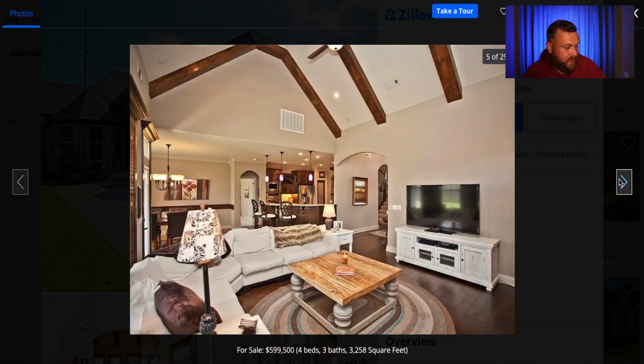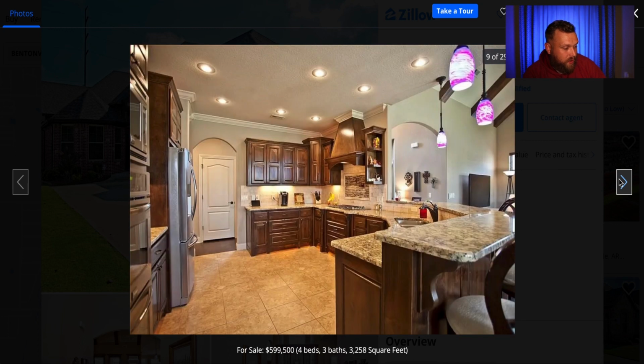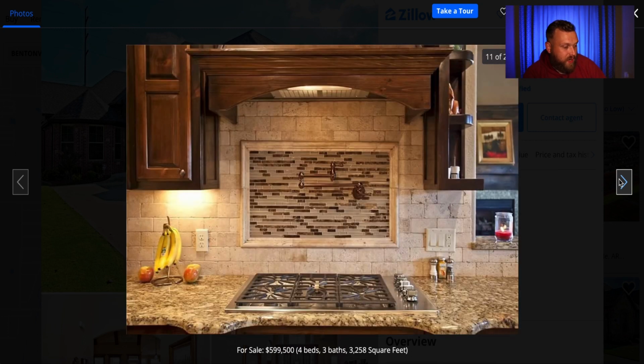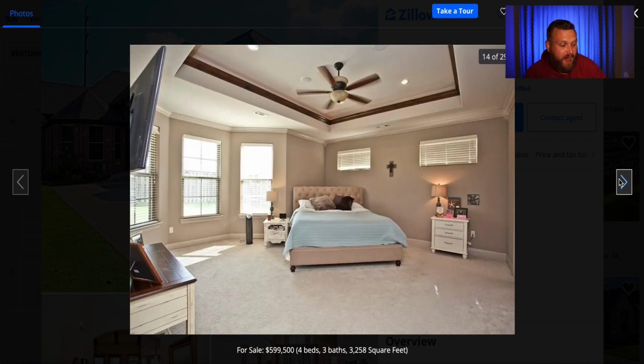Big vaulted ceilings, exposed beams, open concept for the most part. Darker cabinets, yes, which I have seen a lot of in homes there in Quail Ridge. We've actually been through that a lot.